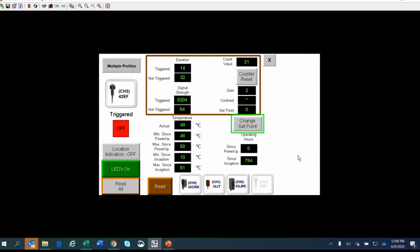Now, you don't have to be bringing all this data all the time. You can selectively bring all this data. There is one other feature. There are several sensors of the same type on a line and on a machine. You have a problem and the sensor is sending a message that you got a margin low alarm. How do you find which one on the machine or the conveyor that is? Location indication. We have a feature. I'm going to click on that.